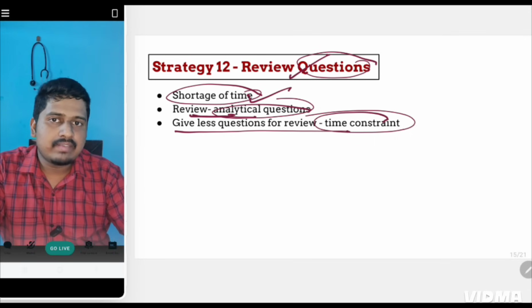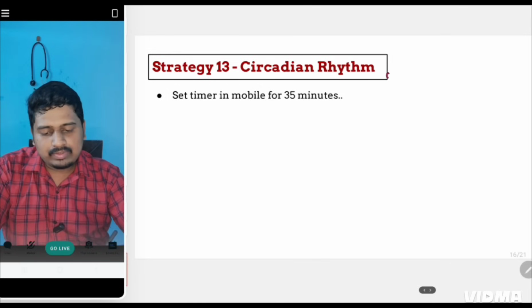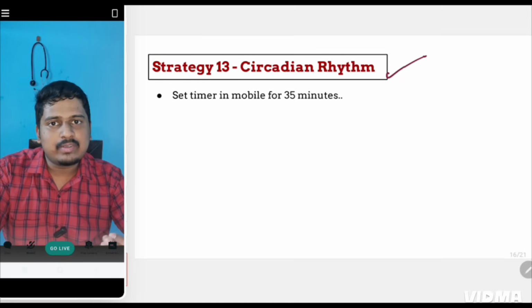Okay, reviewing and revising these questions also is very important. So next thing is the circadian rhythm. Once you reach this 35-minute point, there should be something within you that tells you that you have reached 35 minutes, you have only the last 5 minutes left.